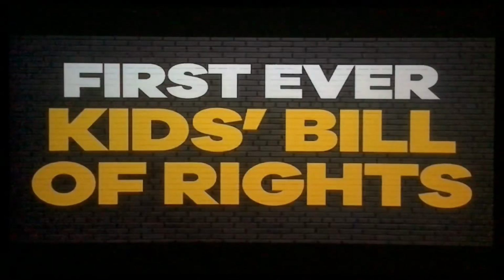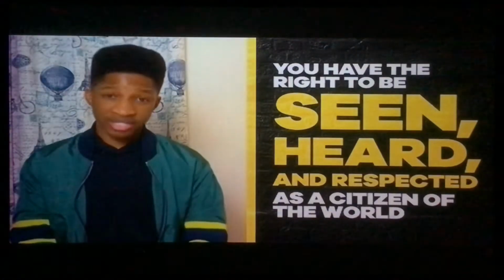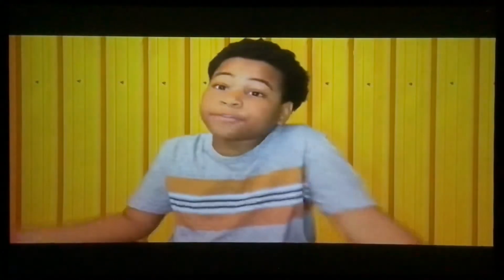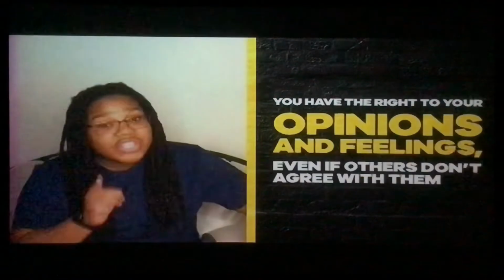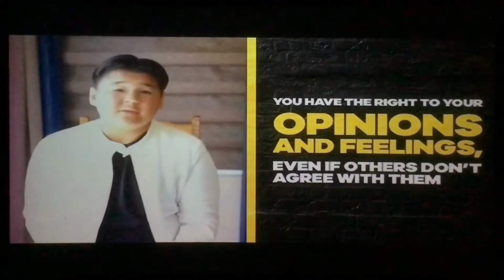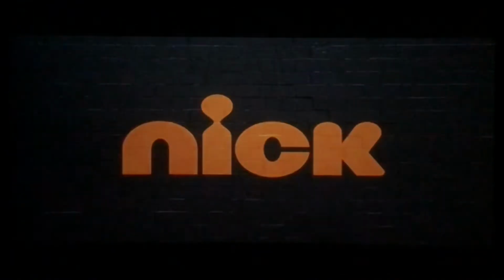In 1990, Nickelodeon ratified its first ever Kids' Bill of Rights. Now we must heed these words more than ever. You have the right to be seen, heard, and respected as a citizen of the world. You have the right to be treated with equality, regardless of the color of your skin. You have the right to be protected from harm, injustice, and hatred. You have the right to your own opinions and feelings, even if others don't agree with them. We hold these truths to be self-evident. We will stand up for them. We stand up for each other. Today, tomorrow, and always, Black Lives Matter.